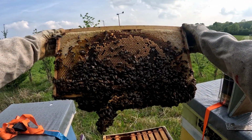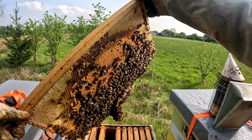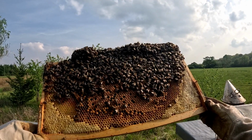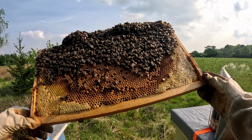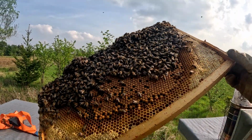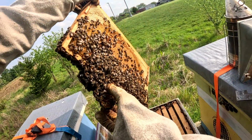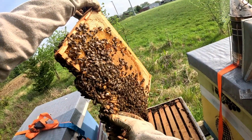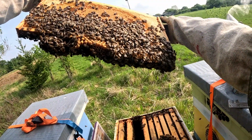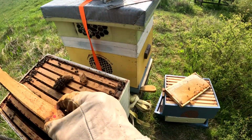So this queen has got a lovely ring of brood going. She is on it. Look at that. It's one of them where I've got the floor low, so they're building that comb again. Full of drones. We'll have that bit off. The trouble is, you see, you get your queenie eye down there and she can get injured. We don't want her injured.